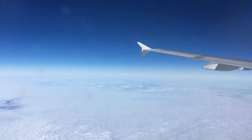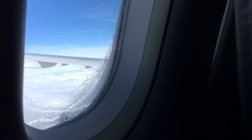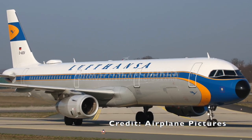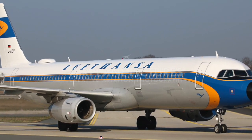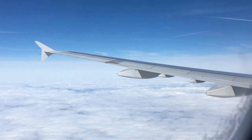However, on this flight from Madrid to Frankfurt, I actually got lucky enough to be on Lufthansa's retro-painted Airbus A321, and I was honestly surprised and excited to find out that I was gonna be flying on board that plane.